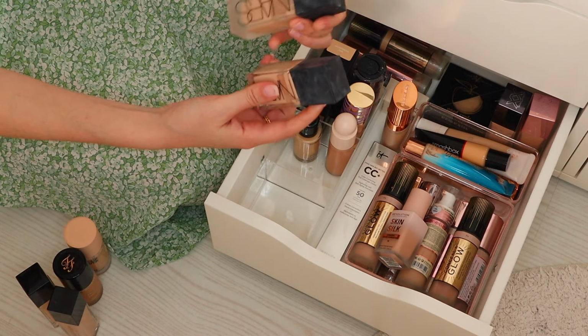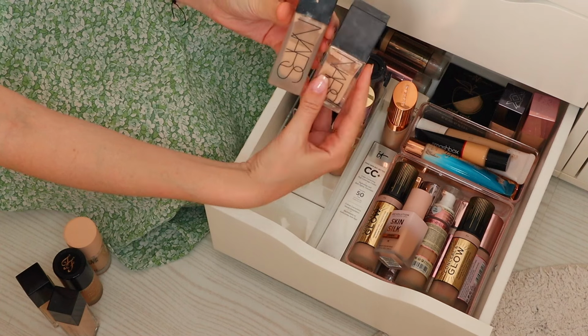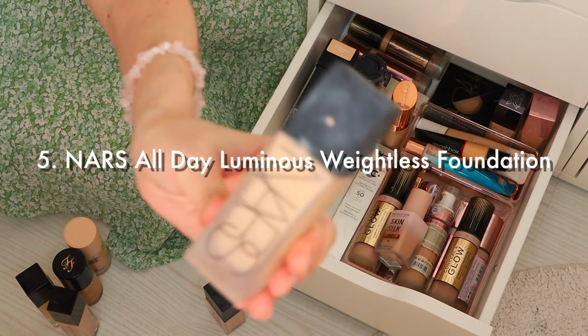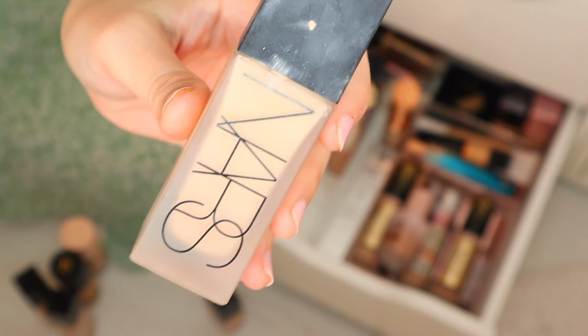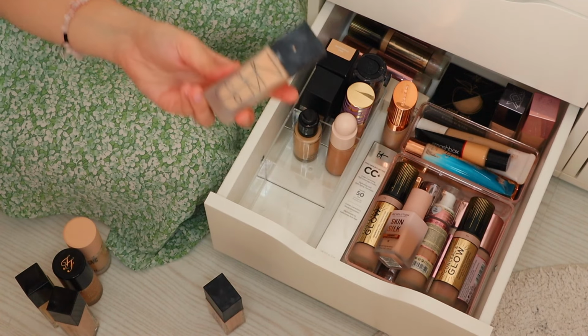So we have two NARS foundations and as you can see, I've used quite a bit of these actually. So I'm going to just shake them. So this is the All Day Luminous Weightless Foundation from NARS. I absolutely loved this foundation. I have no complaints whatsoever. It was really lightweight, but yet it covered so well.